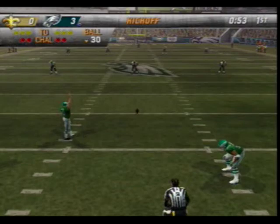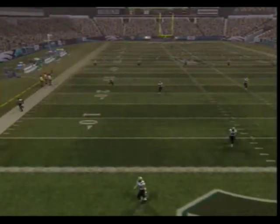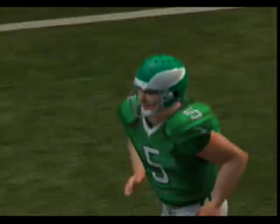Gramatica is back and ready to put this one in the air. And he got all of that one, a great kick. This one is handled by Smith. New Orleans is trying to take the lead on this drive as they take over.